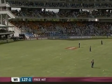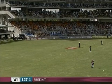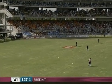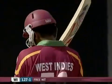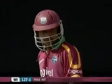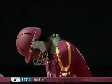Where do you reckon he'll go? Inside out, extra cover. Might be tempted with 3 fielders on the leg side to go over mid-wicket. Well, I reckon that Ashish Nehra is going to try to bowl this ball as full and as straight as possible.